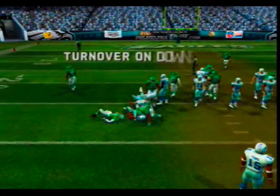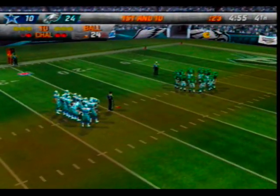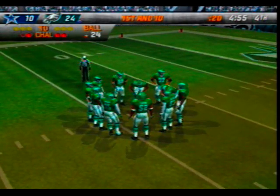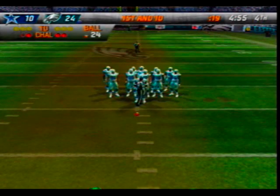Receives the handoff. Number 35 is there on the stop at the 24. They fail to get the first and turn it over on downs. At this point in the game, they need a big play. Sometimes high risk equals high reward. They might try a different play next time.